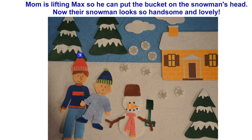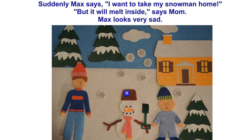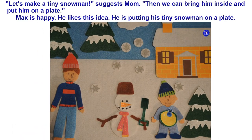Now their snowman looks so handsome and lovely. Suddenly Max says, "I want to take my snowman home." "But it will melt inside," says Mom. Max looks very sad. "Let's make a tiny snowman," suggests Mom. "Then we can bring him inside and put him on a plate." Max is happy. He likes this idea.